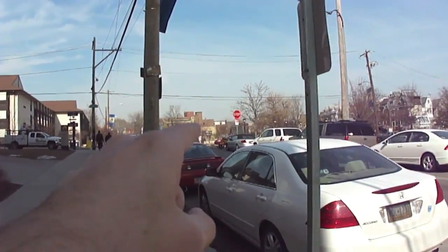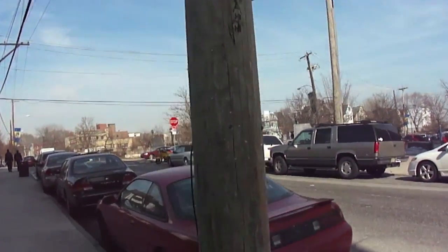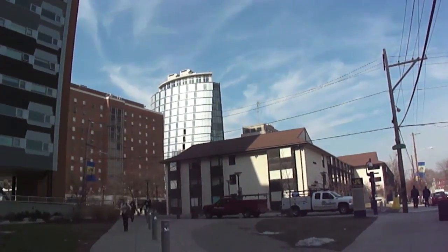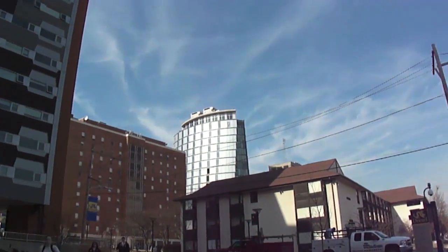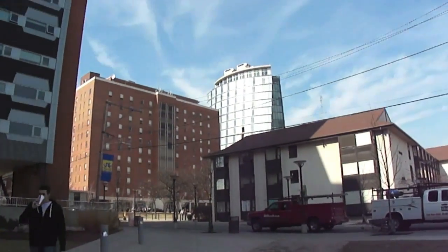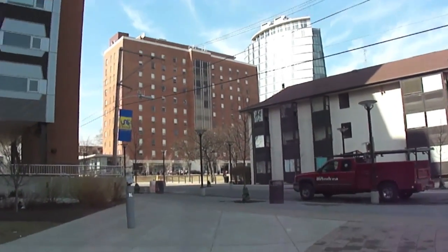Over here is the Fall Summer Garden. Everybody calls it by a different name though. So this towering monstrosity here is Millennium. Depending on who you talk to, they'll call it the PS3 building. It's home to honors housing. The dorms there are teeny tiny, but it does have semi-private bathrooms, which is a nice perk.